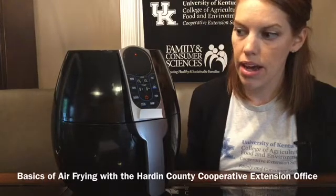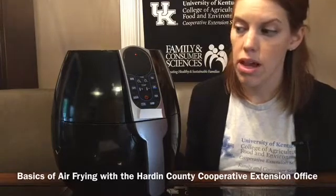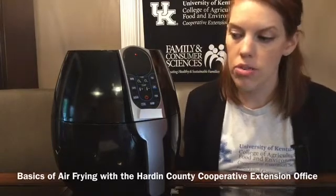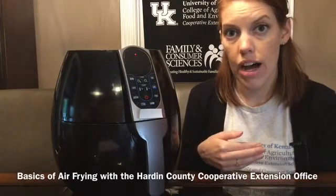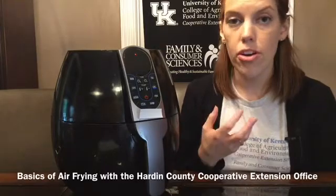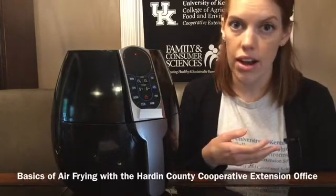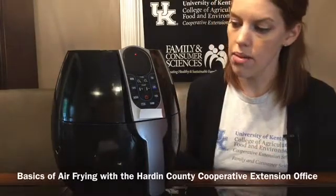We can make enough to serve ourselves for lunch or dinner, and maybe even have a couple of leftovers. But if we had a bigger family, I would get a larger one. It goes all the way up to even an air oven size. I was able to fry an entire turkey breast in an air oven once. But for just our everyday use, that air oven is too large for us, and so we didn't need to spend that money. I actually borrowed it from a friend.